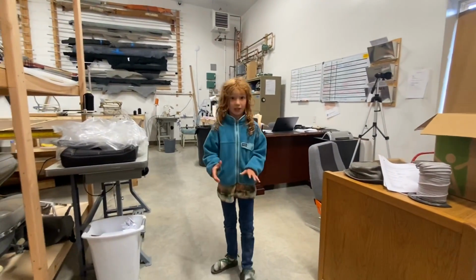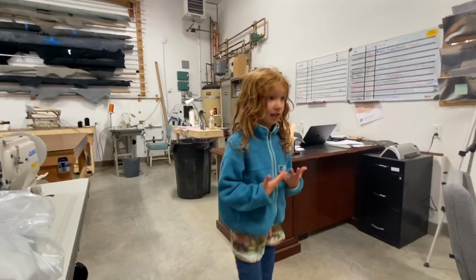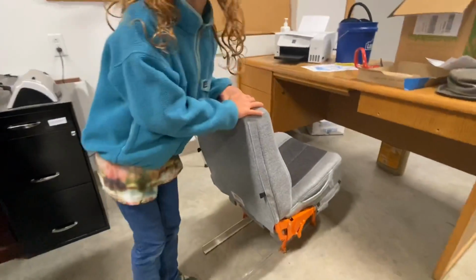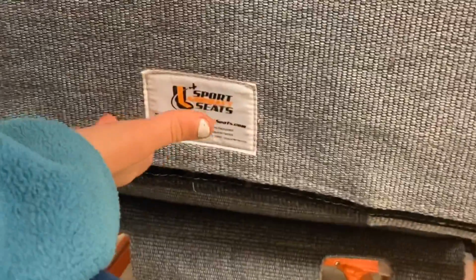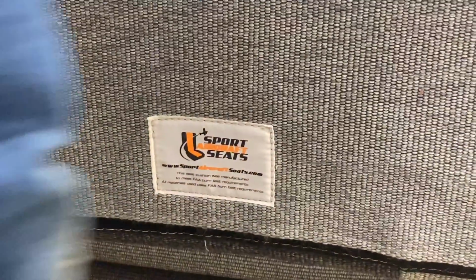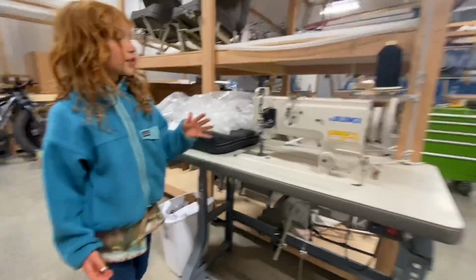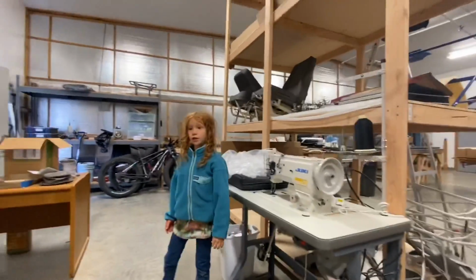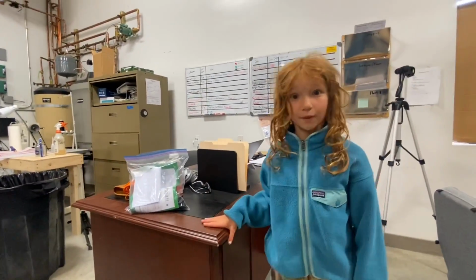So guys, we're in Sport Aircraft Seats, the company. It's actually really cool that you guys get to see the inside of the company. So this is a sport aircraft seat, and here is the logo. Sport Aircraft Seats. Right here is a sewing desk. This is not a real one. This has two strings that can go on it. This is my Auntie Nicole's desk, not the owner. Her husband works here, who is the owner.